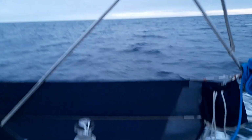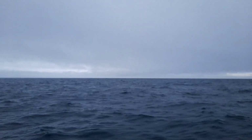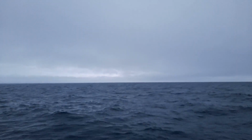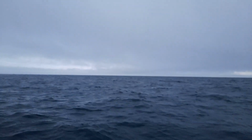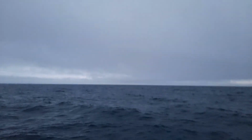Oh, sorry, not very good filming, but you can still see how bright it is out here. Not done anything with the camera, no brightness, no nothing. Just literally what it is. 5th of June, 11 o'clock at night. Really bright. It's almost like daylight out here.